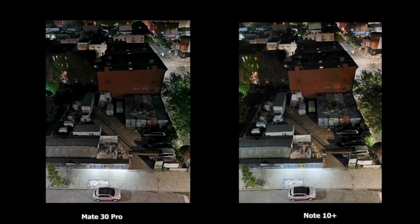This is across the street, shooting from a low light environment into some, I would say, dimly lit environment. You can see the Galaxy captures more and shows at least more detail, especially more light in the back where the truck is in the far left, and also at the corner where there's a light source in the other building. Brings that up more.